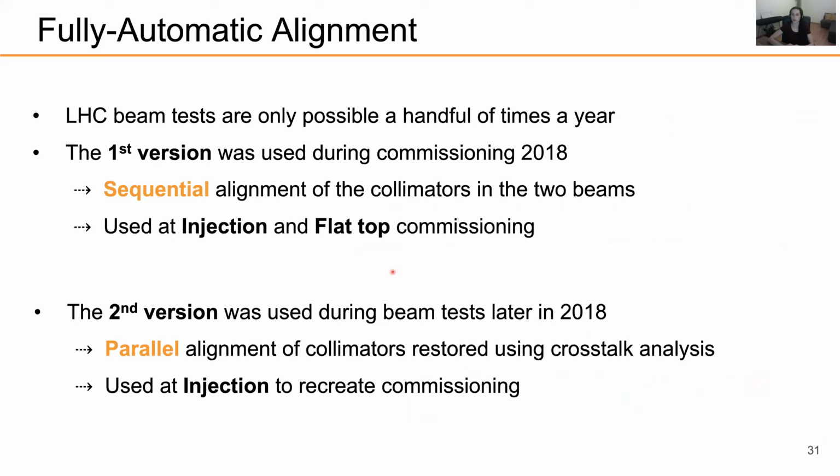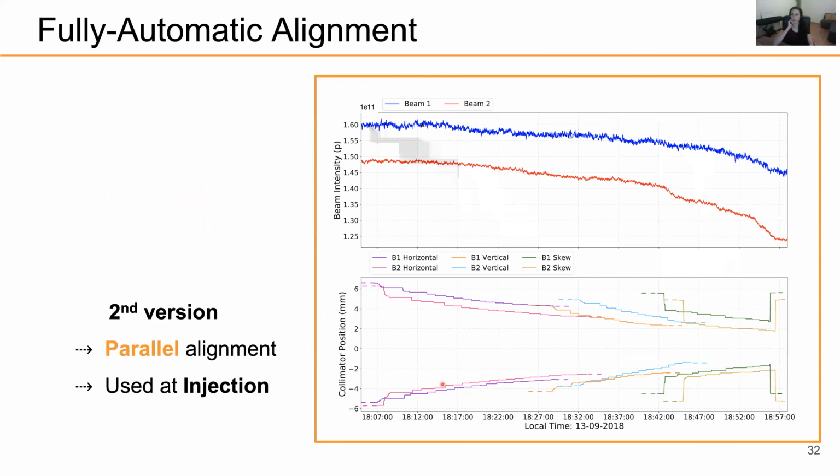Later on in 2018, I developed a second version of the fully automatic alignment, and this restored the parallel alignment of the collimators. Now, at this point of the year, commissioning, of course, was already ready. So I had to get dedicated beam time to test the software, and I was able to use it at injection only by recreating sort of the commissioning environment.